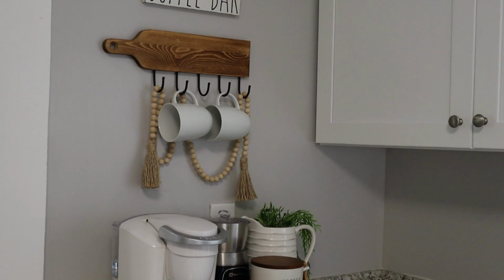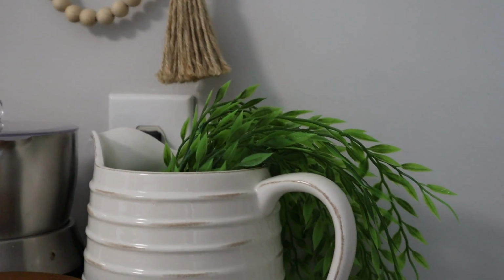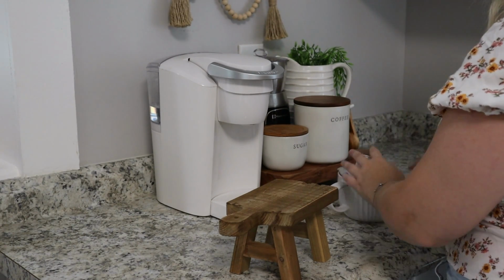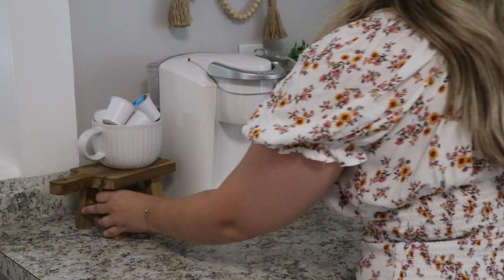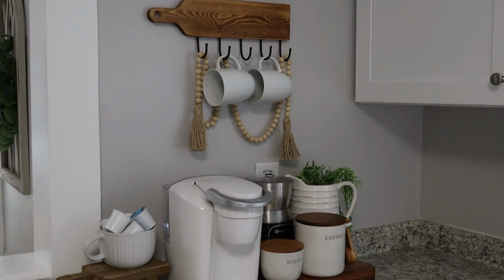So if it doesn't work out in the space that I ended up putting it in, I'm going to end up moving it over here next to my coffee bar, and I think it'll just make the space extra cozy for fall. So I do use the K-cups, just not so often. So I do want to have some on hand. So I decided to use this really adorable cutting board pedestal and put this oversized coffee cup on it and fill it with a few K-cups.